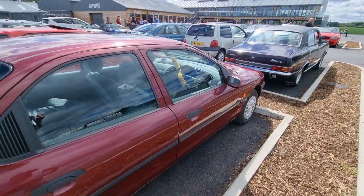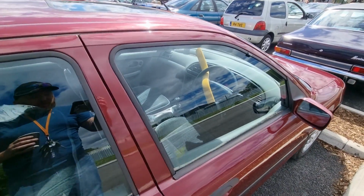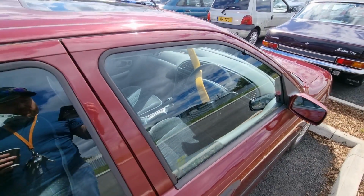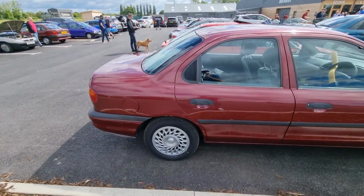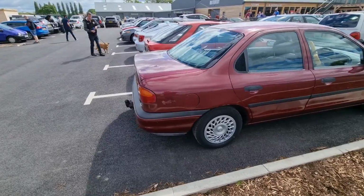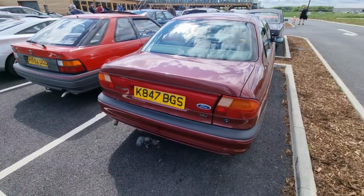Did I drive one? I think I did drive one as a company car, to go and deliver stuff. I think it was an estate actually. I always ended up with estates. I think it was a VW Golf estate I had, where the ABS failed, and I braked and the bloody thing locked up and spun out. Didn't damage anything.